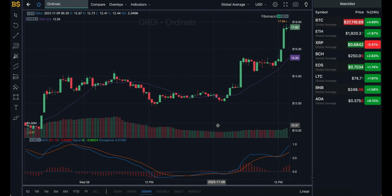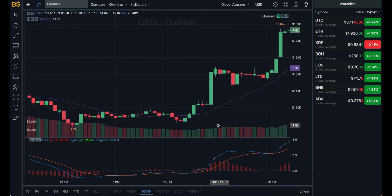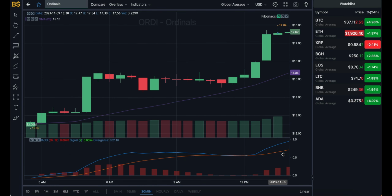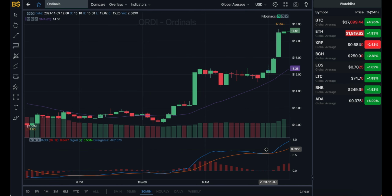So zooming into the 30-minute chart here, we do have the blue and the orange line looking bullish, heading towards the positive direction, and they are not looking too steep either, meaning more gains in value are expected from Ordinals over the next 12 to 14 hours. So towards the end of the day today, early hours of tomorrow, do expect Ordinals to be trading at a slightly higher value than where it is at the moment, heading very close to $20 is what my predictions are over the next 12 to 14 hours.